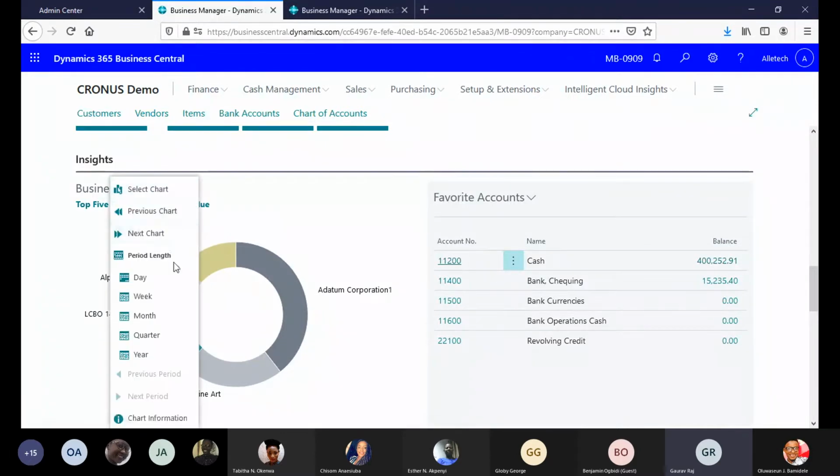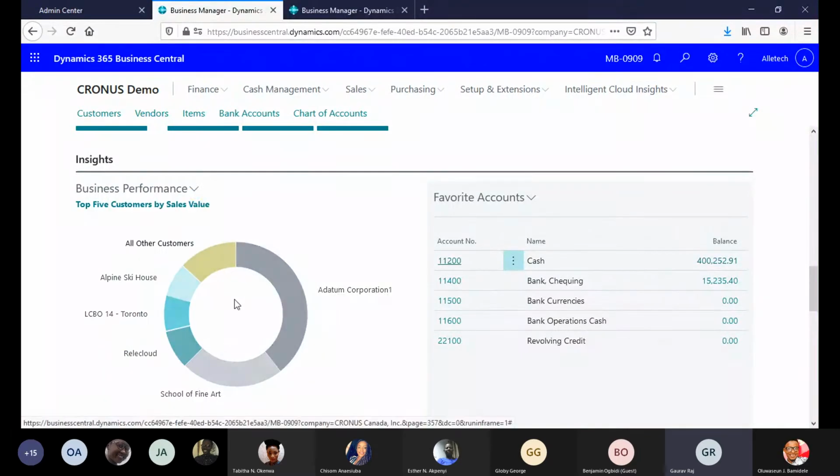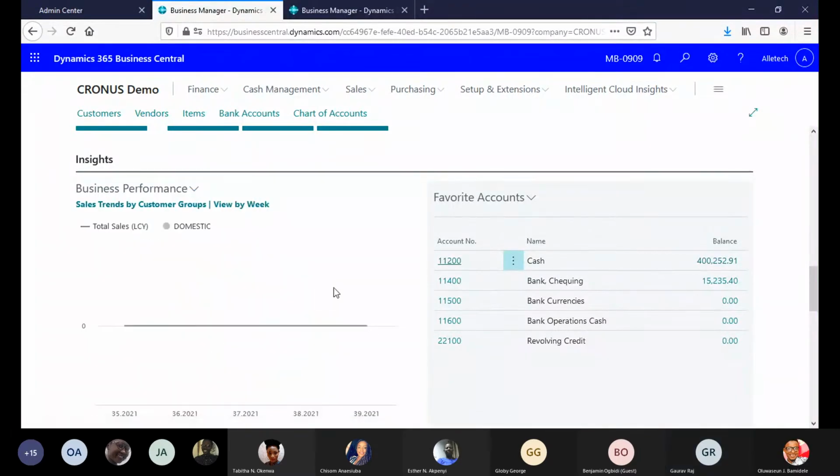And there are more options, more charts that we can choose from. That is sales trend by customer groups, and it runs on the period, basically. So as of now, in this period, there is no sale. That is why no sales are registered in this demo environment. That's why it is not showing anything.